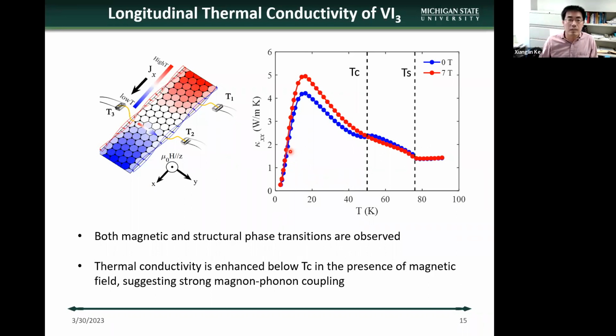As I mentioned earlier, this is an insulating compound. For an insulating compound, there are two dominating heat carriers. One is the magnon, and the other one is the phonon. If magnon and phonon behave independently of each other, then we would expect that the magnetic field is going to suppress the magnon population, because the magnetic field is going to push up the magnon bands to a higher energy. In this case, the magnon population is going to reduce. Then, in principle, it gives us a smaller thermal conductivity. This is the opposite of what we observe here. In reality, we observe an enhancement in the thermal conductivity in the presence of a magnetic field.